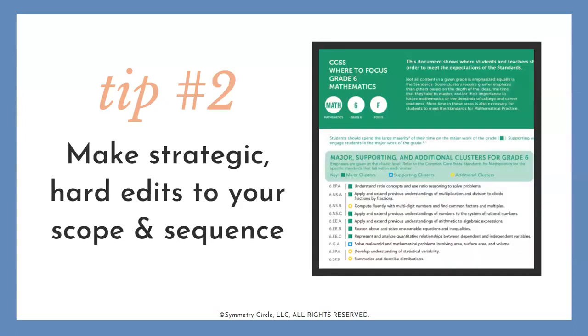Tip number two is to make strategic hard edits to your scope and sequence. What it means to make hard edits is to actually cut some things out. In a typical year, we probably wouldn't recommend that, but this isn't a typical year. We're not going into a typical year, and this past year hasn't been typical.